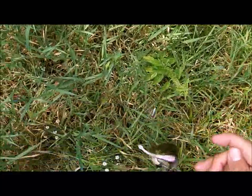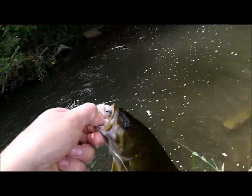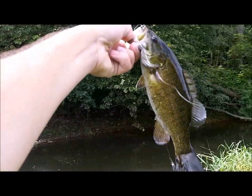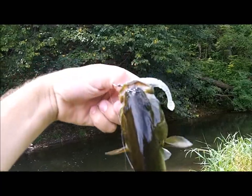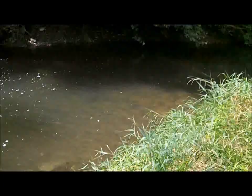There we go. Little guy, but still fun. There he is. There's the drop shot right there. Came right out of this current right here. This creek flows all the way down. This is a nice little hole with some current. Flows all the way back around too.